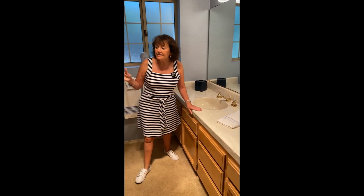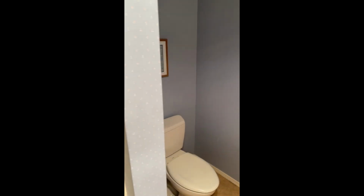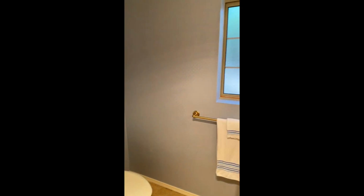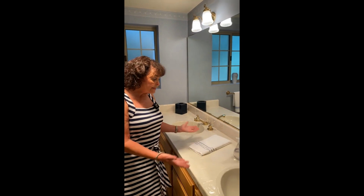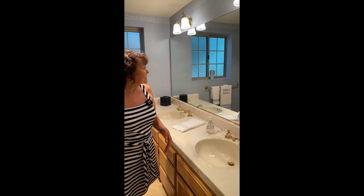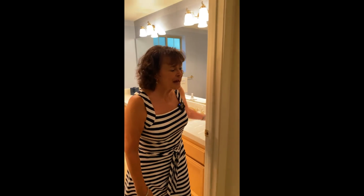So we do have a seat in our shower stall right here. This is a fiberglass shower stall. I believe it's fiberglass. And just plenty of room in this bathroom for your guests. Or if you have 2 kids, one could have one sink, the other one could have the other sink, and they wouldn't be fighting in the bathroom.